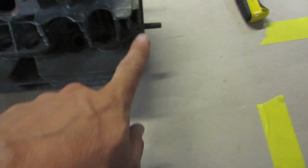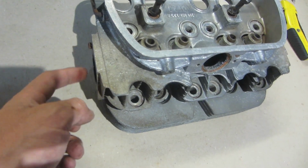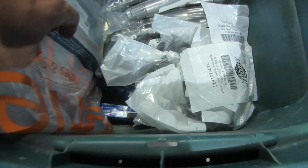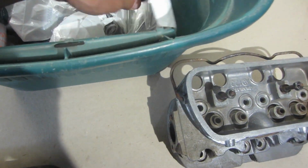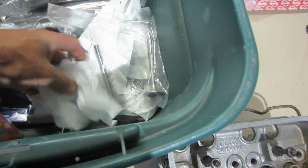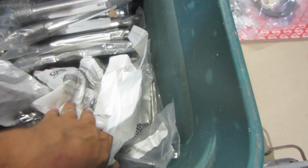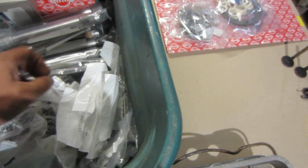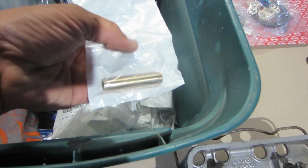Intake manifold studs missing. Gonna replace pretty much all of these exhaust studs, and I've got a nice package of parts in here to put the engine back together. Pretty much just the top end. We're doing new valves, valve springs, and valve... Well, there's our studs, and we got valve guides.